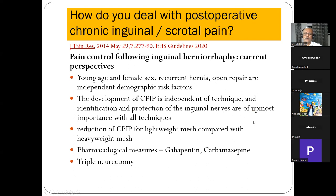So the risk factors are young age, female sex, recurrent hernia repair, open repair. One of the biggest things consistently proved is inguinodynia is less in laparoscopic repair. Okay. And there are independent factors. Chronic post-operative inguinal pain, CPIP, is independent of technique. Identification and protection of inguinal nerves. Reduction for lightweight mesh compared with heavyweight mesh. Pharmacological measures: gabapentin and carbamazepine. These are anti-epileptic drugs, for example. And triple neurectomy. You can explore and see if any nerve is caught or something that can be dealt with.